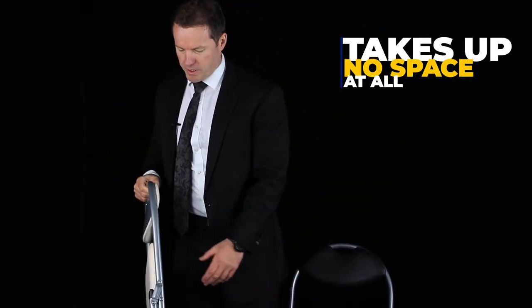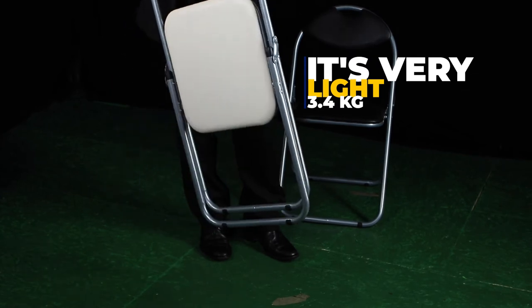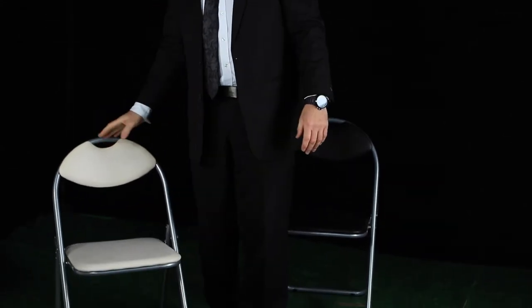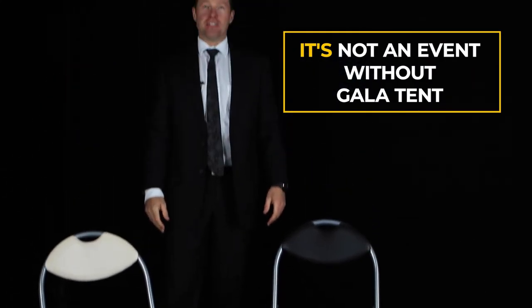It's, as you can see, takes up no space at all. And it's very light, 3.4 kilograms, and you can wear it as a hat as well. Seriously, it's a great chair. It's not an event unless you sat down in a Gala tent.